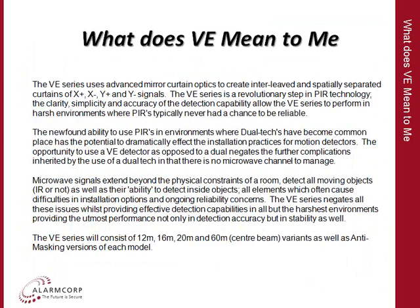Think of a microwave signal. As it says, the signal extends beyond the physical constraints of the room. It goes through walls, goes through glass. It detects all objects, infrared or not, as well as their ability to detect inside objects. All of these elements often cause difficulty in installations and ongoing reliability concerns. So now we can look at this VE detector to the constraints of a PIR. It looks at an area, looks within a wall, doesn't go any further, and can be used in harsh environments.